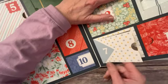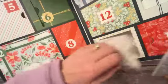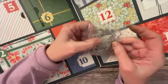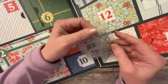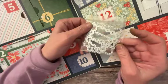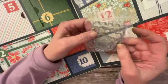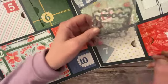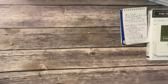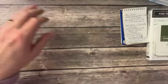All right, let's check out day 7. Ooh, I love these. They're like a jumbo postage stamp kind of die. Very different, a little bigger than the ones that we have called perennial postage. So I love these, and you will be seeing them on a future card, I'm sure. So day 7 is in the books. I can't believe it's going to be over in 5 days. I love my Advent calendar.